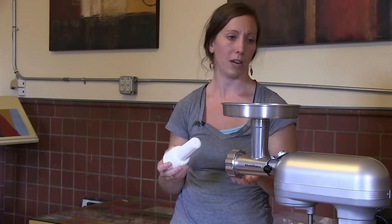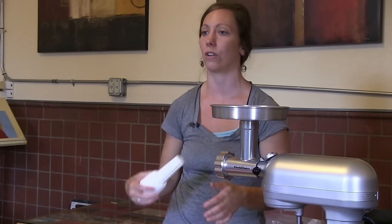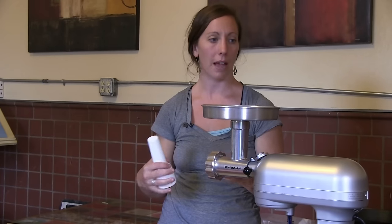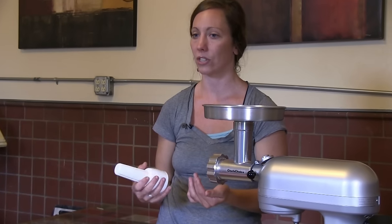You have to know your machine. If you're working with a super powerful machine, it's just going to start to emulsify everything really fast, so you've got to figure out how to use that machine. If your parts start to get dull, that's another thing that'll mess up your texture.